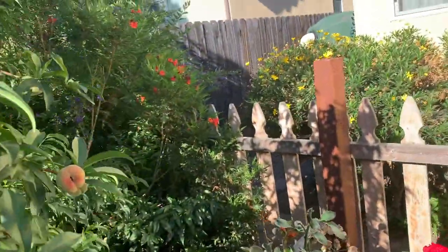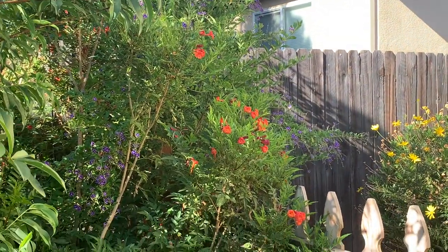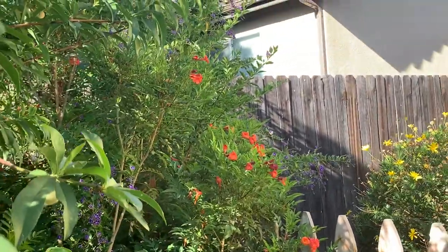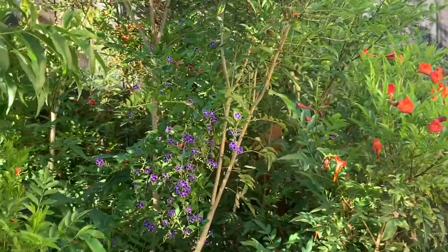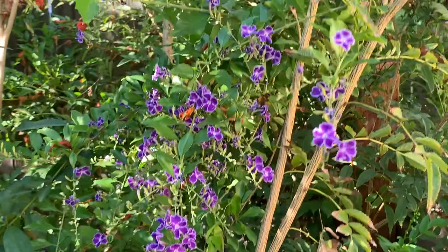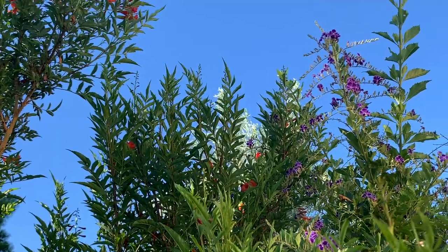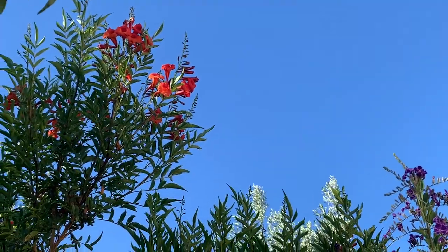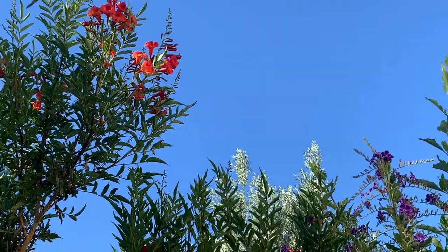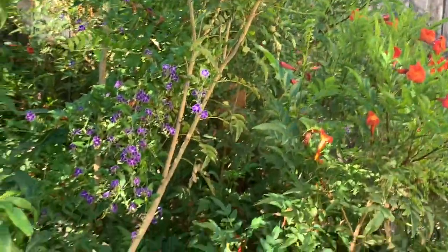And those flowers over there are very pretty too. The orange trumpet and then the purple one, which I can't remember anymore. Okay, let's go there. This one. And then the orange flowers over there. Lavender. It smells good. This lavender smells so good.